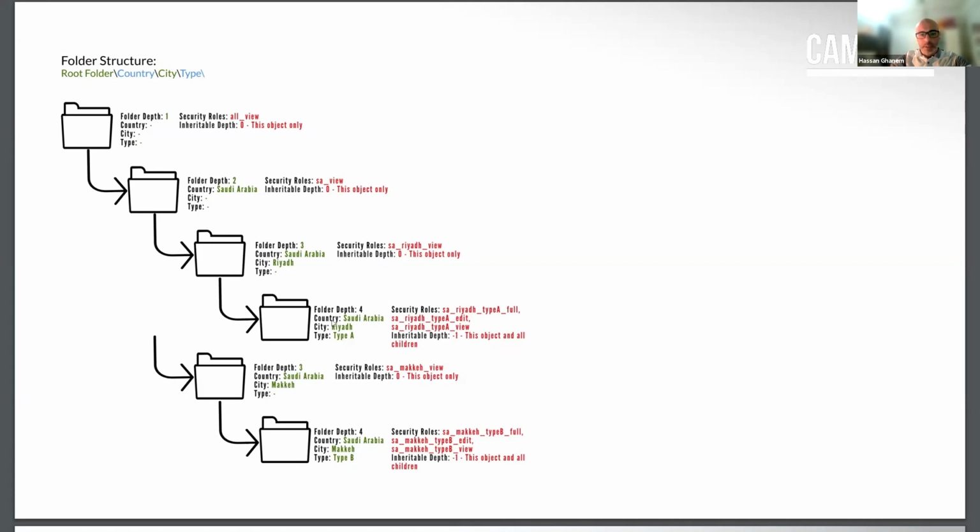And for the last one, the leaf folder, which is the type, here we have a group of security roles to be assigned, and the inheritable depth should be this object and all children. As we can see here for type A, we have the Saudi Arabia Riyadh type A full role, we have an edit role, and we have a view role. So this is the intended default security.